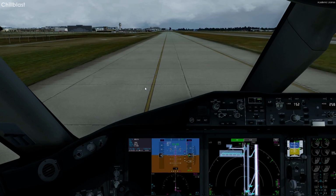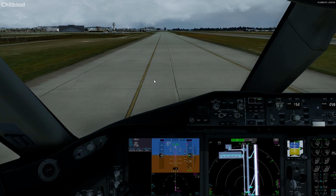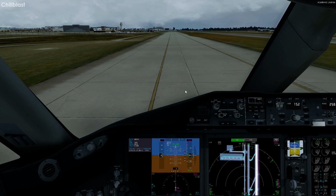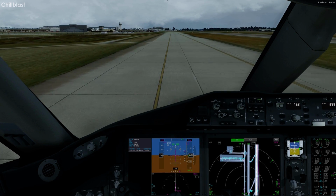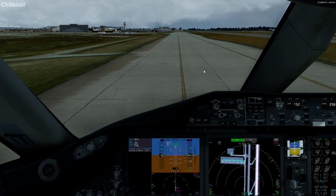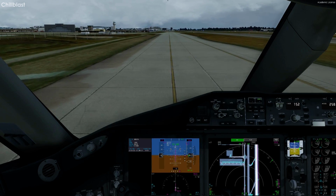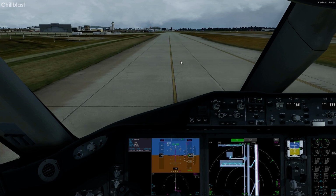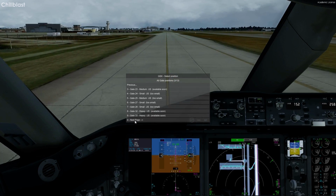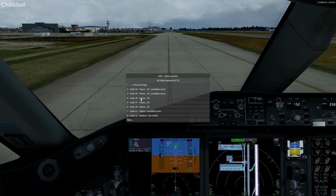Slowly coming up. Right. So we taxi all the way down here, Juliet. Don't want to taxi too fast though, bit unrealistic. So yeah, we're going to Pier 2 of the South Terminal. I need to go and grab a stand. I don't know what stand numbers they are, so 125 sort of area. So we're looking for a heavy stand around there.